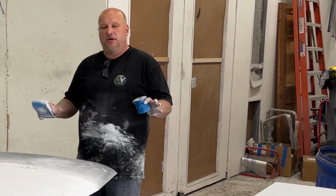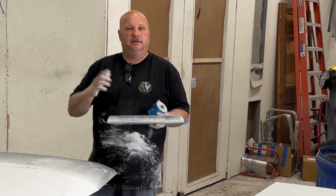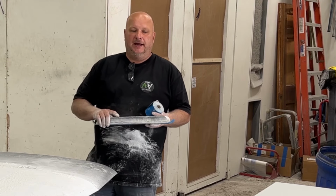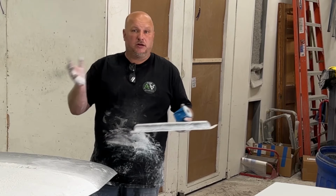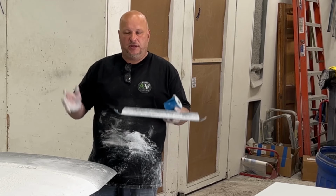So with this specific car, the customer was taken advantage of. They actually paid in full for a restoration. The shop quoted them a price, whatever it was, and they didn't get what they wanted. So now that we have the car, we have to kind of fix it, correct it, and we really want to make our customers happy. We want to give them the best bang for their buck, best quality for what they pay for.